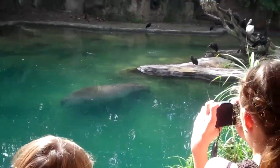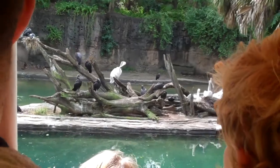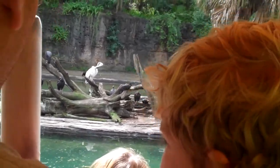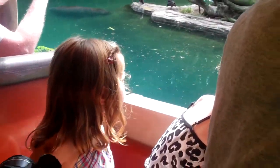Hippos are nocturnal, so during the day they usually do sleep. And then at night they come out of the water eating up to 100 pounds of food a night. They can hold their breath 5 to 8 minutes at a time. Even when they're sleeping?